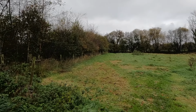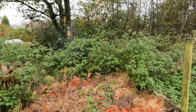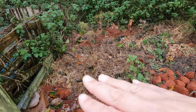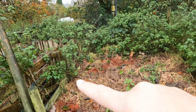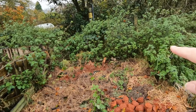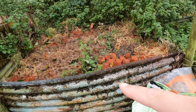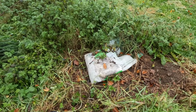So I scythed all of those, and I then put layers of the grass and then the brown stuff. So this bay was already here, this compost bay, but it didn't have a front, and I found this was on the floor over here.